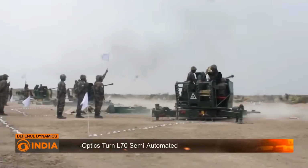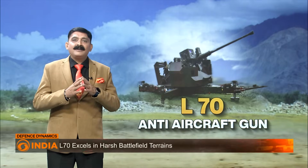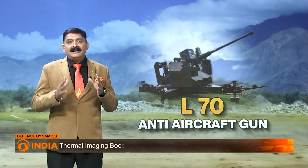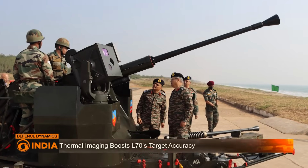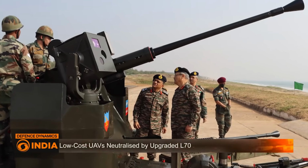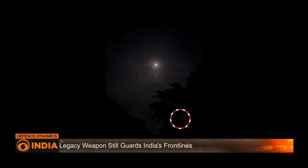Despite its age, the Swedish origin Bofors L70 has been heavily modernized by Bharat Electronics Limited to meet needs of today's dynamic battlefield. The upgraded version includes electro-optical fire control systems, automated target tracking, digital displays, and thermal imaging. What was once a manually operated gun is now part of a semi-automated air defense ecosystem, that is Akash Tir.